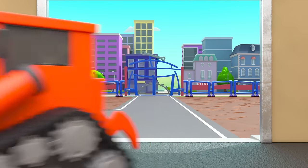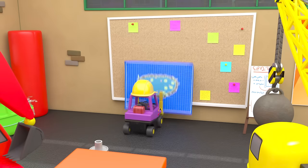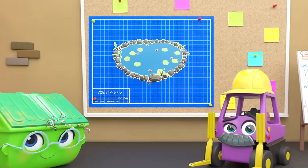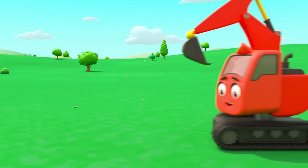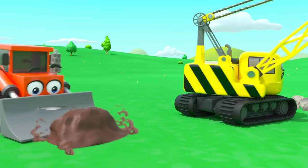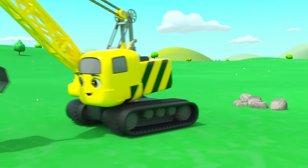It's a bright sunny day at the construction HQ. Aw, Bump hasn't quite woken up yet. He doesn't like mornings. Here are today's plans. They're going to build a pond. How exciting! This'll be so much fun! First, it's up to Digley to dig the hole. Good job, Digley. Next, Bump pushes the dirt away and Daisy puts some stones around the edge of the pond.